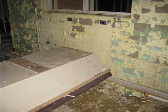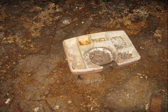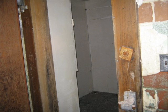This was the first thing we landed on. Not sure what it is. It looked like a coffin. And you see all kinds of degradation. Here we have a food tray for some reason. There's an open door to get in. Wondering what we'll find.